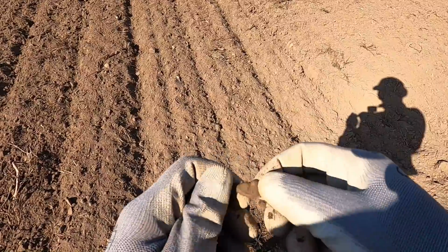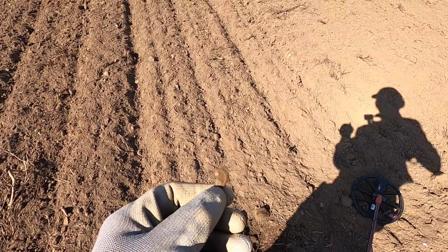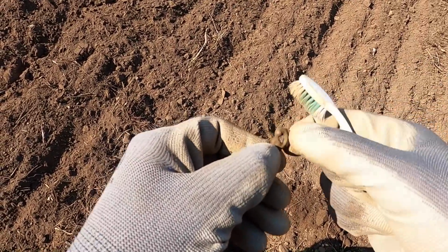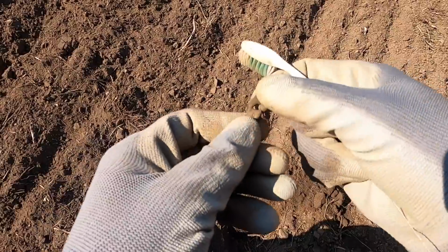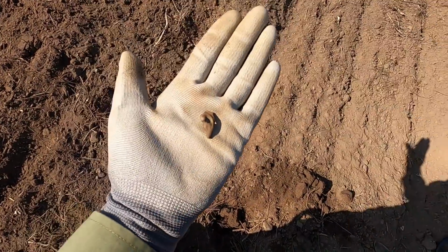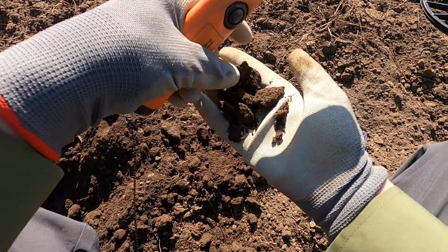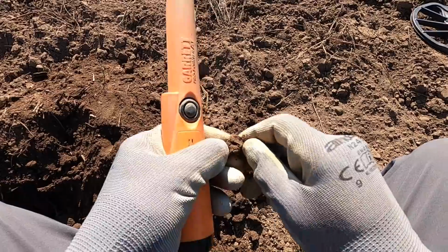It's a curious thing. That's got age to it anyway. I don't know what it is. It's an interesting piece. Yeah, not sure what that is. It's part of something. Artifact. Nice. It's just a piece of foil from someone's sandwich.